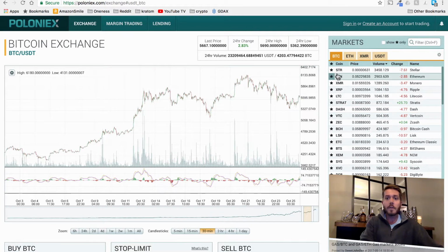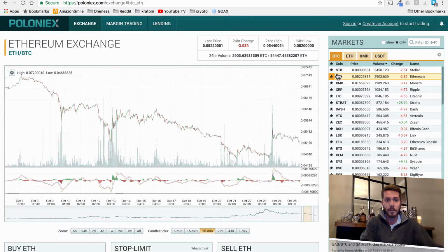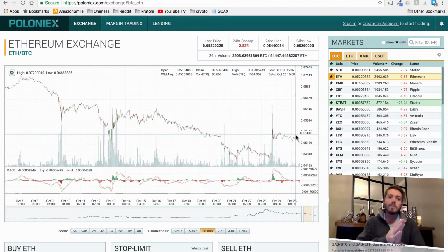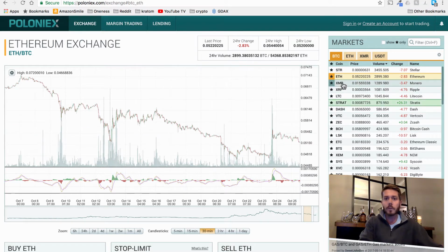If we look over here at Ethereum versus Bitcoin, because I like to look at the rest of the coins versus Bitcoin rather than versus the US dollar, you can see here it is still relatively weak to Bitcoin. We had a nice pop yesterday after the Bitcoin gold fork, but since that pop, it's just kind of chilling out. It's not really showing major weakness though, so maybe I do want to start getting a little bit of exposure to Ethereum here. I think I probably will.